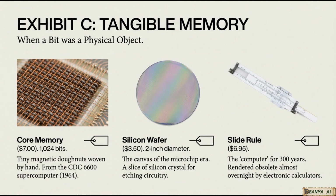Nope. Someone had to thread wires through magnets, and the price tag, $7 for 1,024 bits. So what, $7 for a short tweet? If we tried to build a modern iPhone with this memory, it would cost billions of dollars and be the size of the Empire State Building. Wow. That's why the next item, the silicon wafer at $3.50, is maybe the most important object in the room.